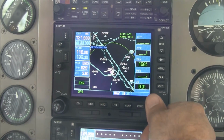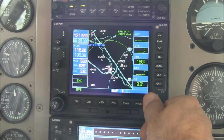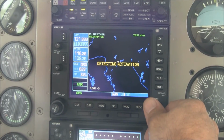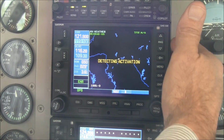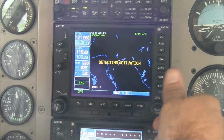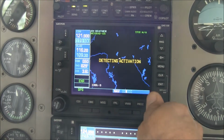This airplane has, it is a WAAS unit, and you can see we have a couple different map pages here. Also have XM weather. Now the subscription has been deactivated, but all you would have to do is activate that once you purchase the airplane. We have terrain on here as well.